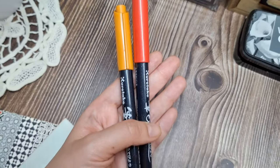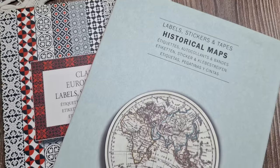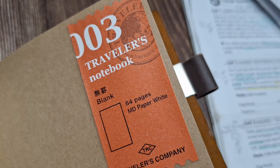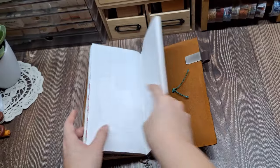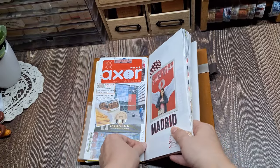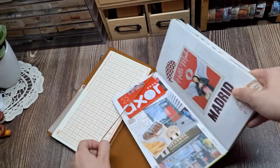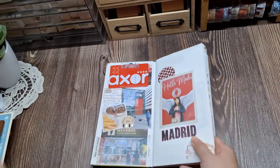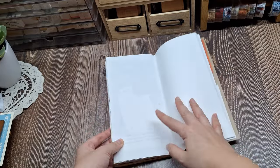So grab your favorite crafting supplies and let's get started on this scrapbooking adventure together. Whether you're a seasoned traveler or just dreaming of your next getaway, this video will inspire you to preserve your cherished memories in a unique and creative way, even if you didn't have the foresight to document them in real time.